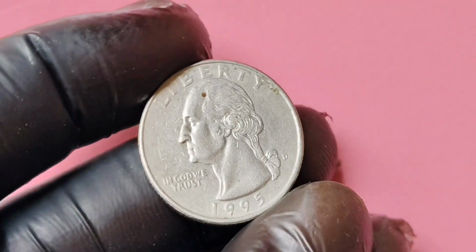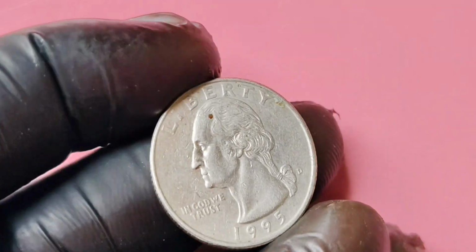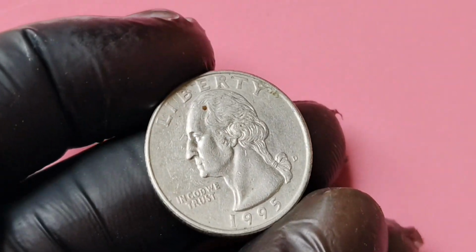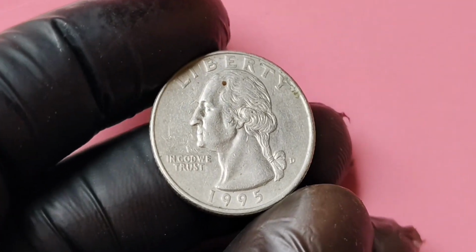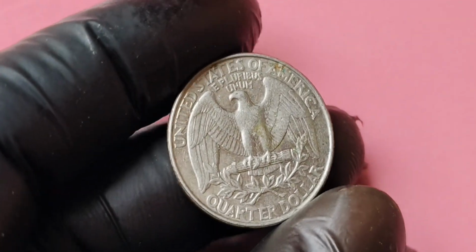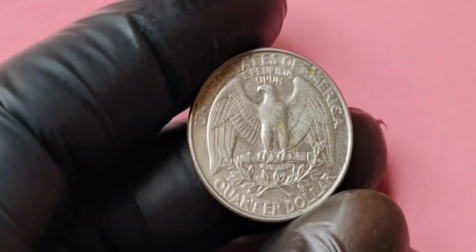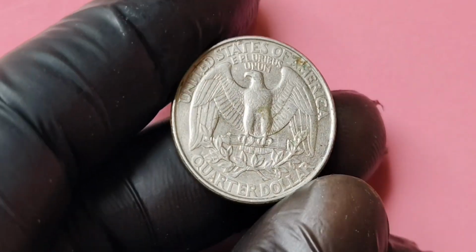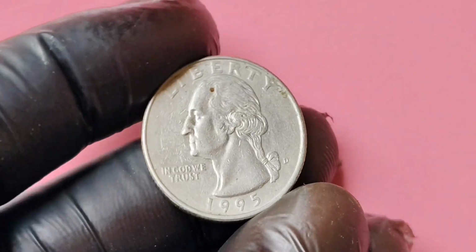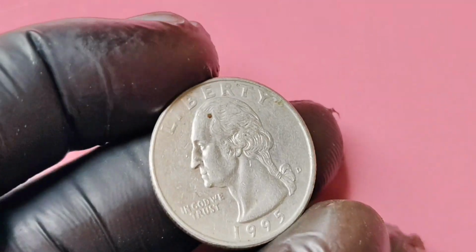The double die error is characterized by a doubling of certain elements on the coin. This can be seen clearly in the design elements, like the letters and numbers, which appear slightly off or duplicated. Collectors and numismatists go wild for these errors because they are incredibly rare and highly sought after. So, how do you determine if your 1995 D quarter might be worth $1.6 million?